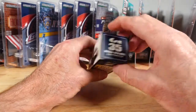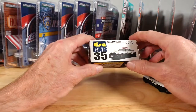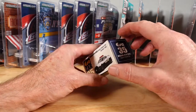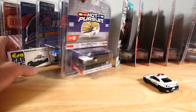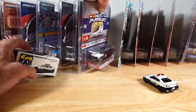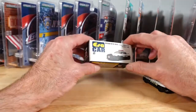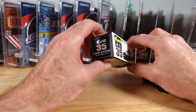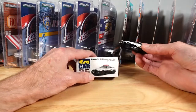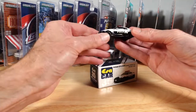Really cool boxes from Error Car. They're a bit like, well, there are a couple of brands that do these boxes now. So if you're a collector of the packaging, you get the additional benefit of the box inside the packaging, or if you're a destroyer of packaging, you get the best of both worlds.